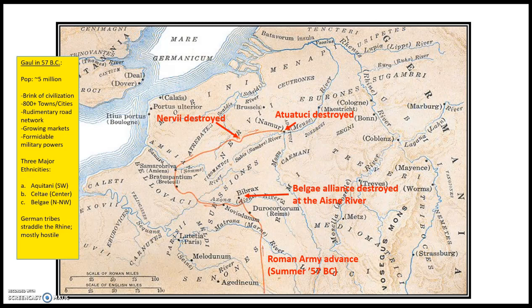Now, they are on the brink of civilization here. They've moved from a tribal Celtic forest environment into something where you now have about 800 towns and cities and villages, a rudimentary road network, river traffic, and a growing market economy, which has piqued the interest of the Roman Empire because they're looking at this as an economic opportunity. And of course, they have some formidable military powers.